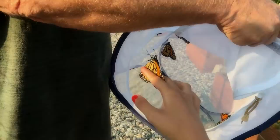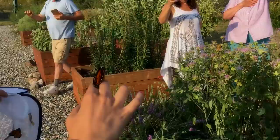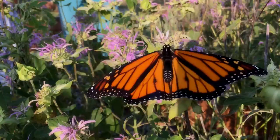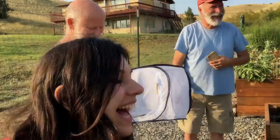Is that too far? Good. No, that's good. I was super stoked that they gave me the chance to hold and release the butterflies myself. Pick a spot. Well done. Maybe I should get a Monarch Wrangler graduate button. That would be fun. Can I try another one? Definitely. Okay.